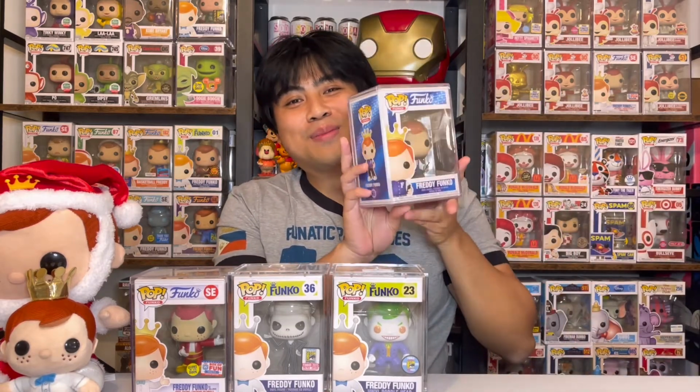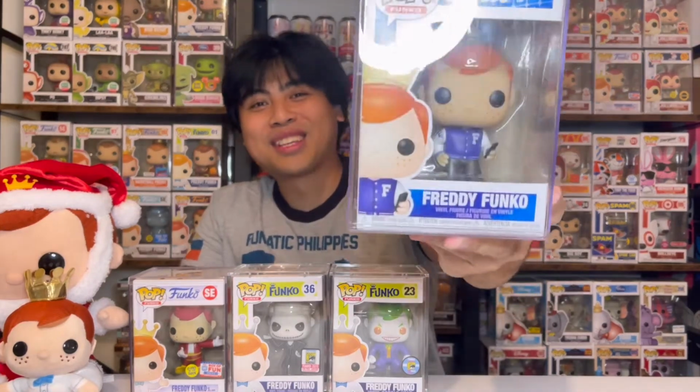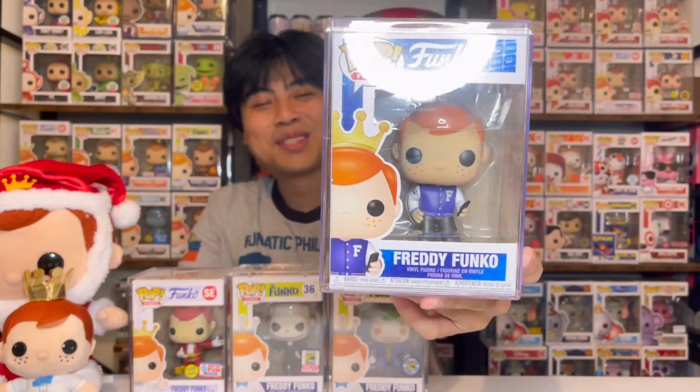All right, so three down, two more to go, you guys. For the second Freddy Funko in this list of top Freddy Funkos would be Social Media Freddy, you guys. This Freddy might not be as big as the other three, but this one right here was a really special thing for me and Pivoty, especially how we started in the Funko game.